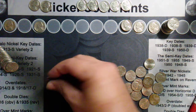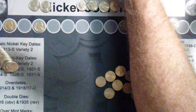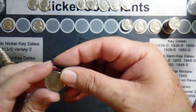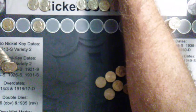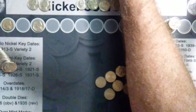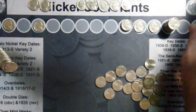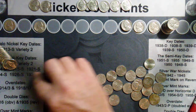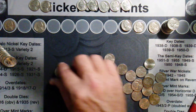Wow. It's a 65. Really nice, out of Philadelphia. That one I will keep. Anything else? Any other oldies in here?